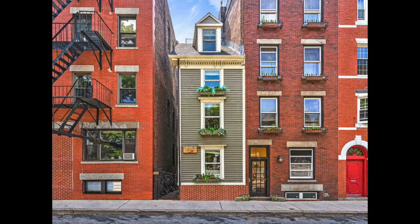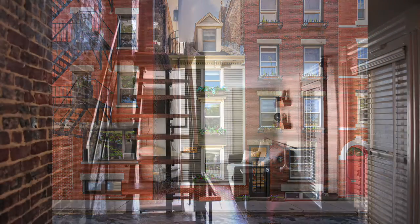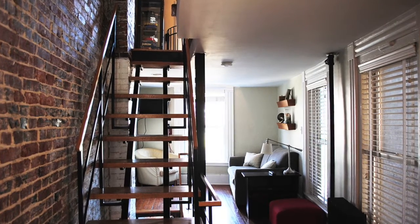Right across the street from Copp's Hill is the smallest house in Boston. It measures 10 feet wide at its widest point and has 4 floors. It is called the Skinny House and was built shortly after the Civil War. It is also a spite house. Here is an interior picture of the first floor.